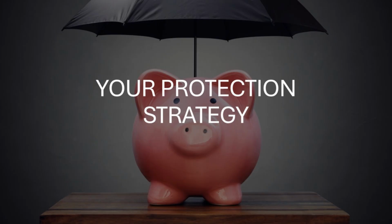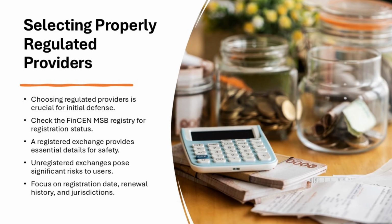Your protection strategy. Beyond these tools, you need a 3-layered defense strategy that protects your crypto at each point of vulnerability. The first layer is selecting properly regulated providers, which forms your initial defense. Let me show you exactly where to check. In the US, the FinCEN MSB registry instantly tells you if an exchange is registered as a money services business. Here's a properly registered exchange with its registration number and history. And here's what you see when an exchange isn't registered. This exact search could have warned BitMEX users years before the government stepped in. Look specifically for these 3 points: registration date, renewal history, and operating jurisdictions. BitMEX failed on all 3.